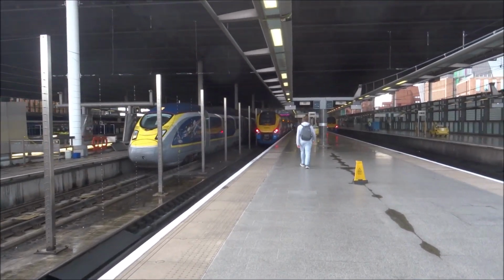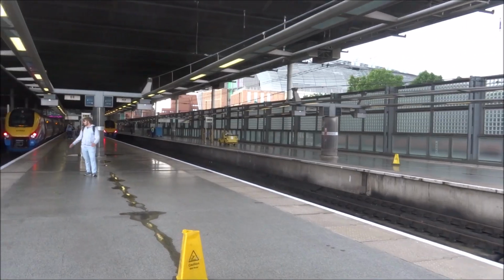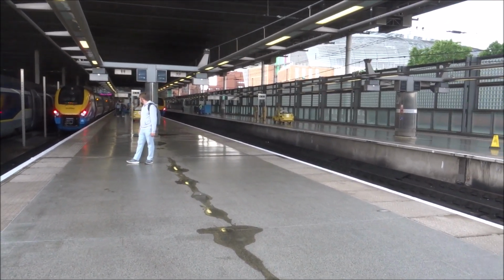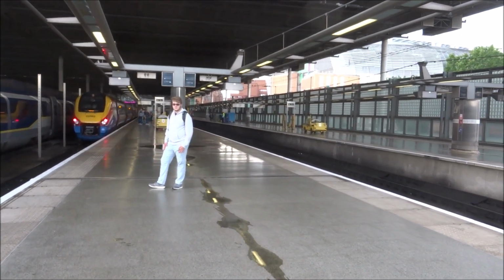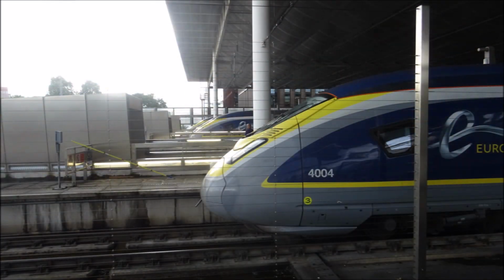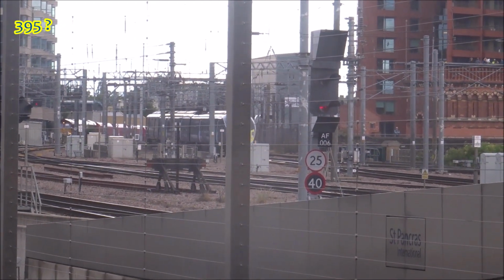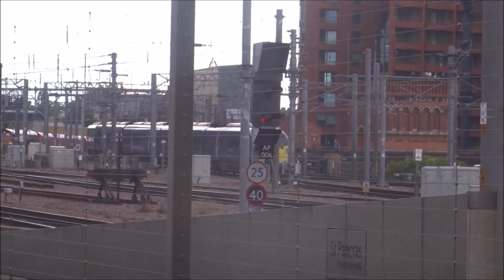So this train was an arrival from Sheffield. That HST was heading to Nottingham, and that service that just departed was a loop line service to St Pancras International through Ashford, Folkestone, Dover, Ramsgate, Margate, and then all the way back to St Pancras International. Southeastern Javelin arrival from Faversham. We've moved back slightly because it's raining a bit, which means I'm not going to see the number of this.